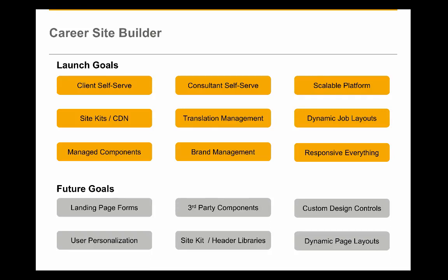In the future, we plan to do things around custom landing page forms to capture additional information from candidates. We want to enable third-party components, so third parties can build applications that sit on top of Career Site Builder. We also want to continue to enhance the custom design controls so client sites look just like a corporate brand. And then user personalization on the front end.